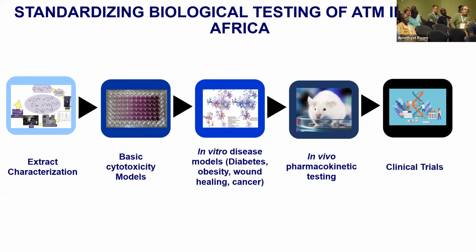But we still need to do more on our end to ensure that we are getting this database and finally a pharmacopoeia ready. So at the moment, we've got a few of the extracts through the pipeline, and we're hoping to get eventually to clinical trials. What we're concentrating on at the moment is disease cases or metabolic disease cases, looking at diabetes, obesity, wound healing, and cancer. So I know this is a lot, you see a lot of experimental techniques happening there.